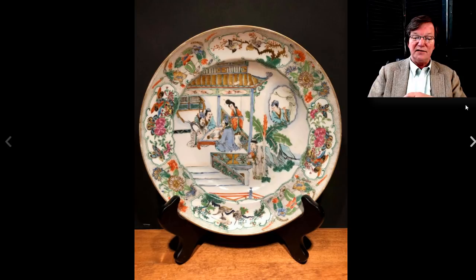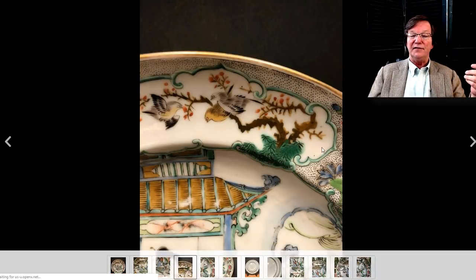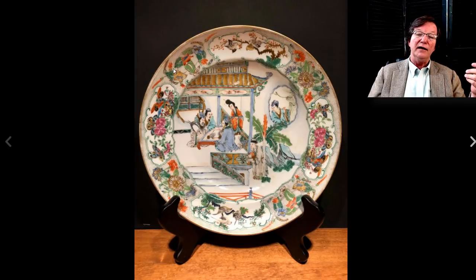Somebody actually submitted this to me. He wanted to know what I thought of it, and it's a rather interesting plate because it has a lot of the characteristics of the rose mandarin export plates, especially the rim. It's sort of like a precursor to that. These rims with these rococo, and they have these little cartouches and panels running around them, like here.